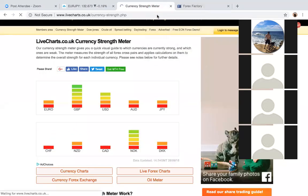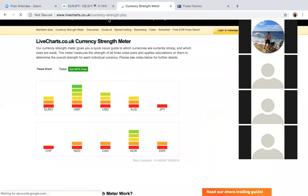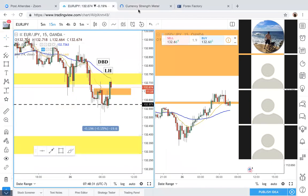The currency meter wasn't really helping today. Like the Japanese yen has no strength now, just zero strength. So now I'm getting much closer to my entries at least. Let's see if it'll go down. Now I'm on one of my entries. Come on, just keep pulling.